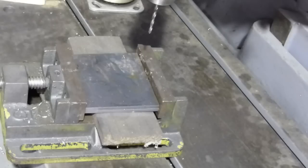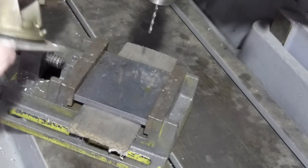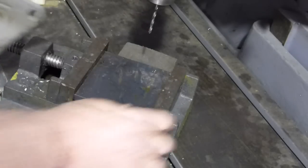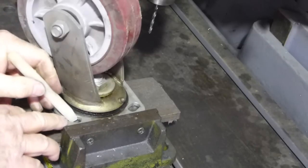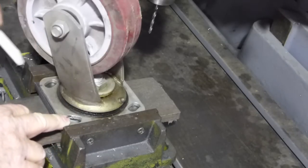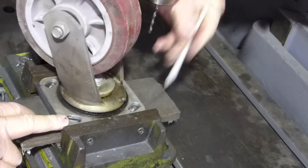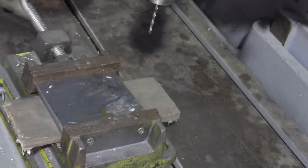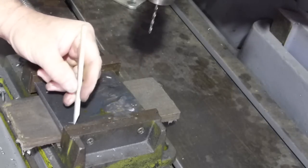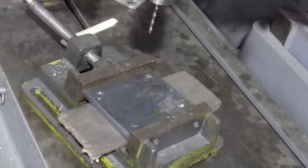Well, this job's about as simple as it gets in a machine shop. We have two bits of plate here, sitting on a bit of board, just to keep it up off the bottom. Now, the holes are slotted in the casters, so accuracy's not all that important. So if we run a line in here, one there, cross them in about the middle. That will be as accurate as we need for this job.